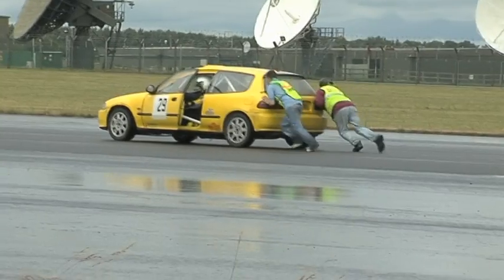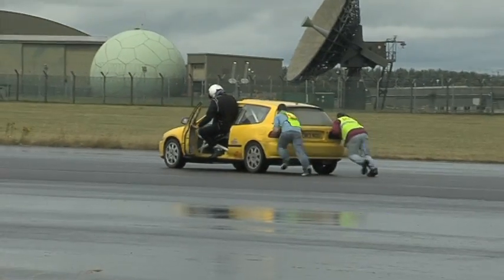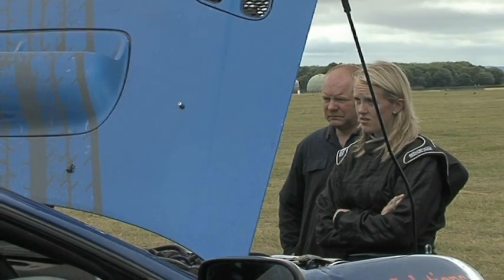For some teams, more than maintenance checks would definitely be required at service. Rallying is a real team sport, and mechanics do all they can to keep their cars out.